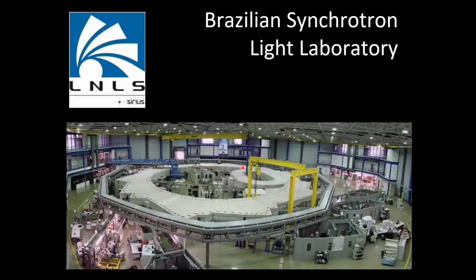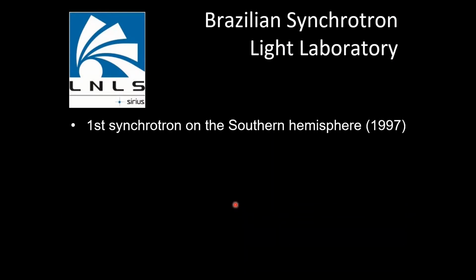Well, this is our old synchrotron. Maybe a few of you in the audience have met this. This is the E-RIHS machine, which operated from 1997 to 2019. So many, many years of continuous operation. It was the first synchrotron in the Southern Hemisphere. Australia opened theirs in 2005 only. So we have been the first ones in the Southern Hemisphere.